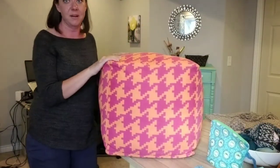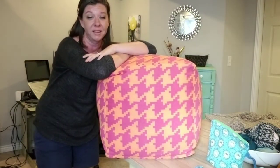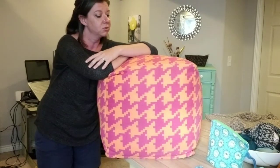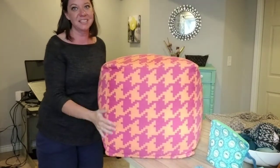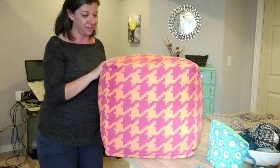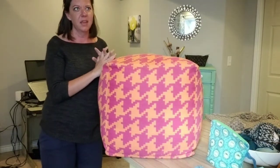I have one more project that I started. I think I'm going to start over though, but I'm going to show it to you really quick. So this is an Ottoman that my friend bought from Tuesday Morning, and she sent me a picture of an Ottoman that had been yarn bombed and said, "Can you do this?" And I said, "Sure." So we went to Tuesday Morning and she bought this, and it's really big. It's kind of crazy, and her house is not these colors at all. Her house is navies and grays and gold, and it's really classy.